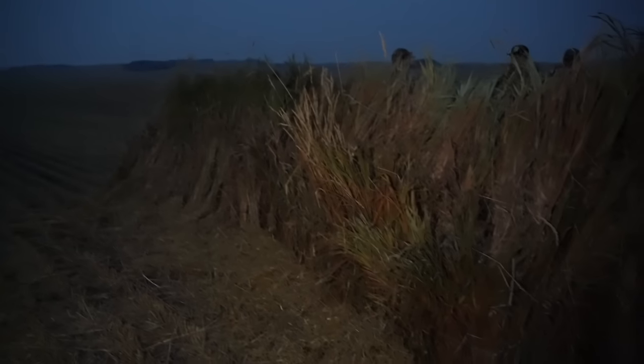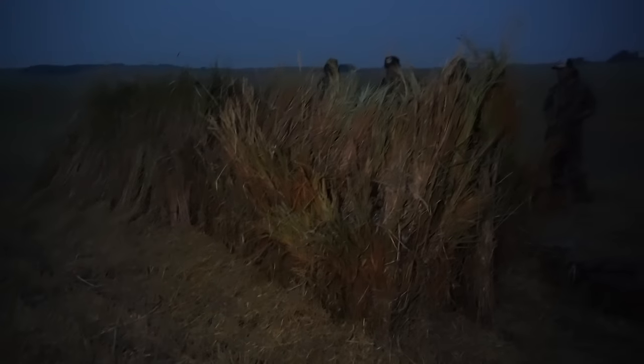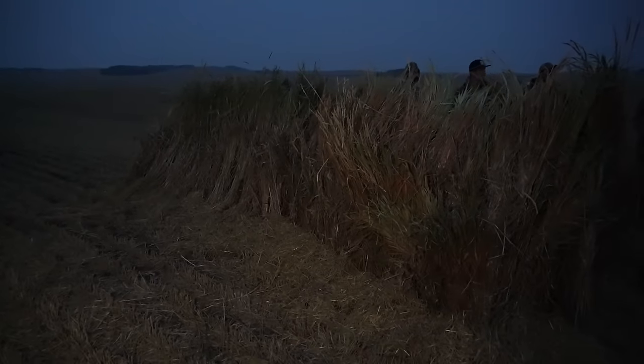We kind of brushed up the bottoms with some of the wheat. It's a very short cut wheat field, so the options were pretty limited, so we decided to go with an A-frame and see how that does. Today, the roost is about a mile and a half away, so that is pretty much the farthest away we've hunted from a roost so far this year, so we're pretty excited about it.